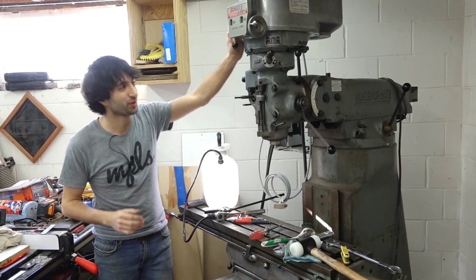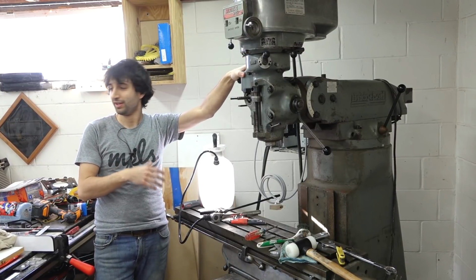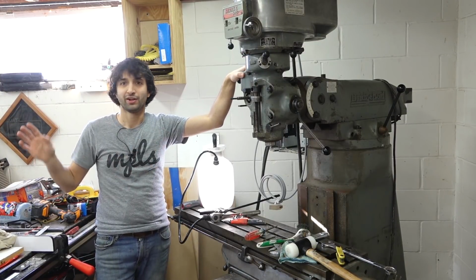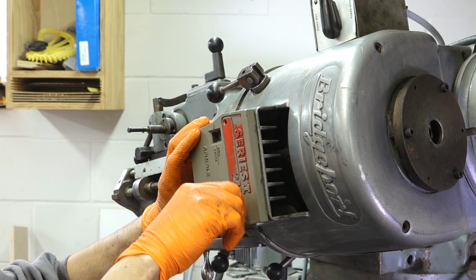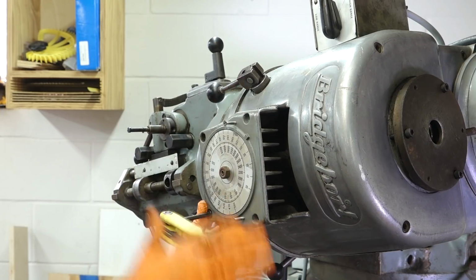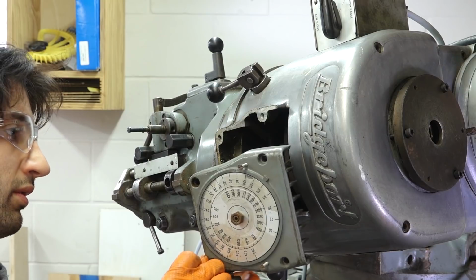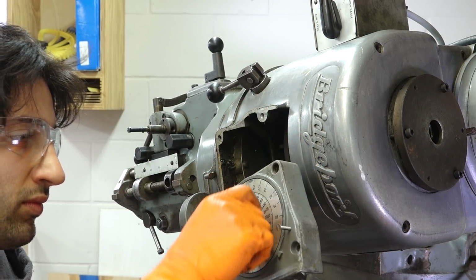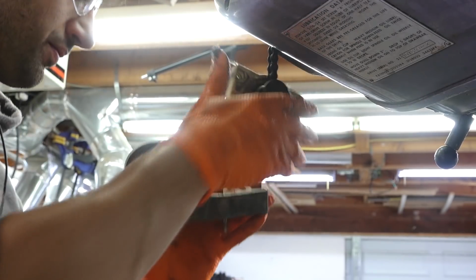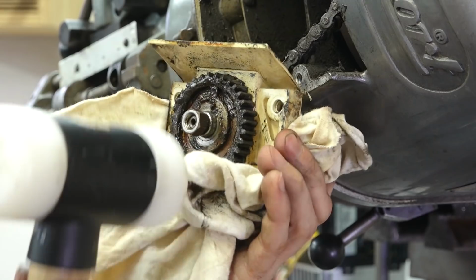So the Bridgeport cleanup is probably going to be, I think, 3 videos. The first one's going to cover basically what I've done so far, all of the tooling and accessory cleanup, as well as cleaning up the head. And then for the second part, I'll go over cleaning up the base, the table, and all that. And then part 3 will be power feeds and, I guess, tune-up and things like that. So this is going to be an ongoing thing for the next few weeks for me, as I have time to stand over here and degrease things.